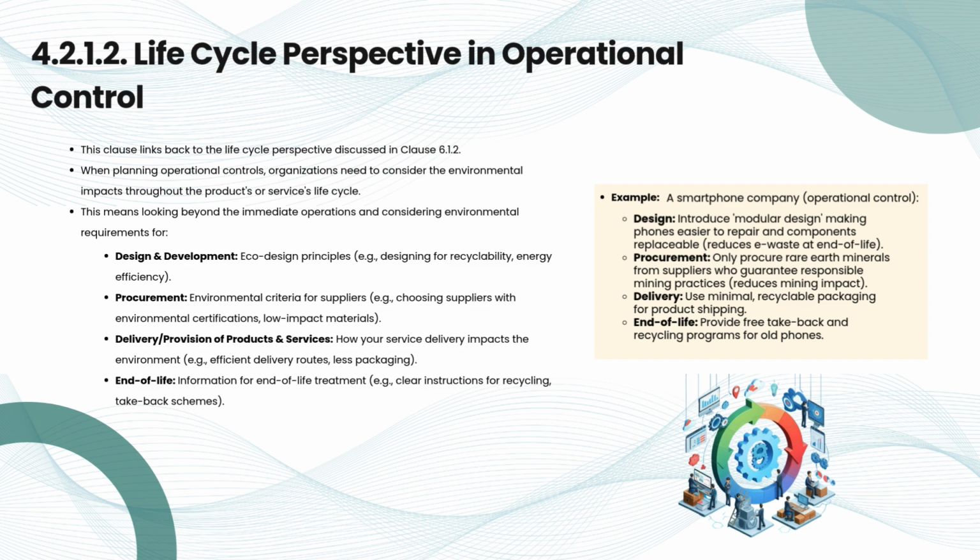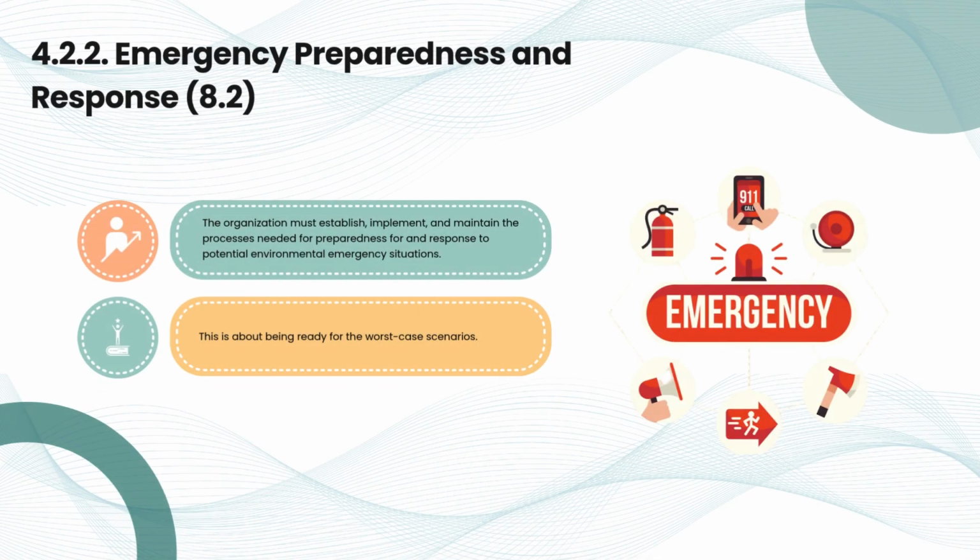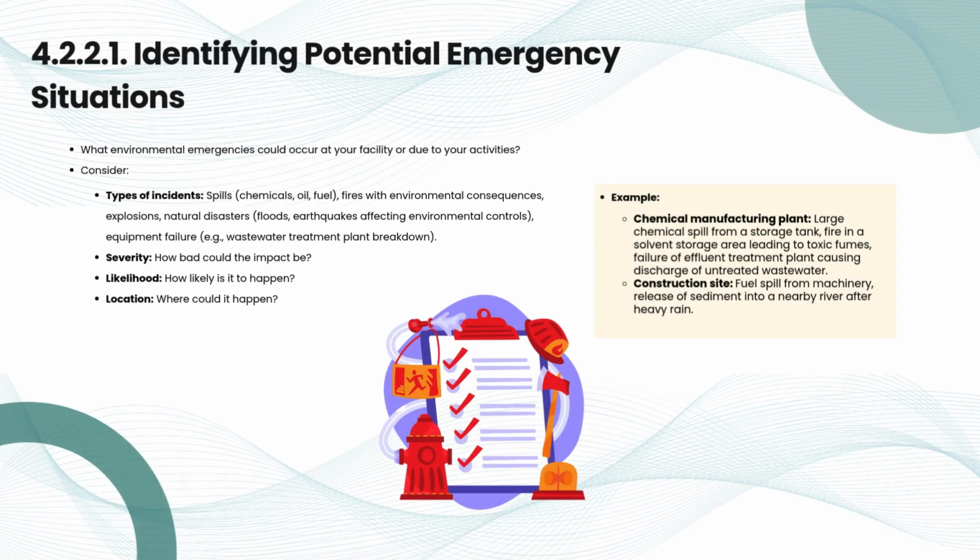The final part of Operation Clause 8.2 is emergency preparedness and response. This is critical. It's about being ready for potential environmental emergencies. You need to establish, implement, and maintain processes to prepare for and respond to these situations. First, you need to identify potential emergency situations. What kind of environmental emergencies could occur at your facility or as a result of your activities?